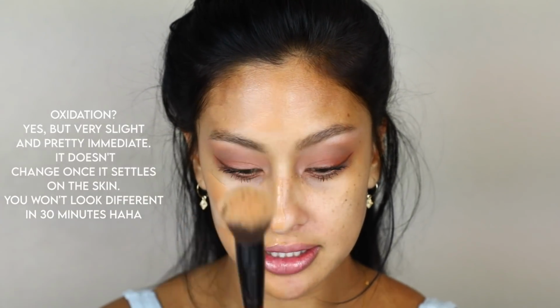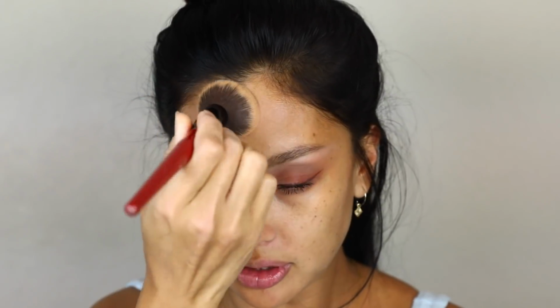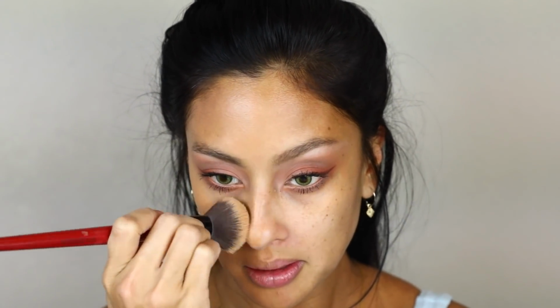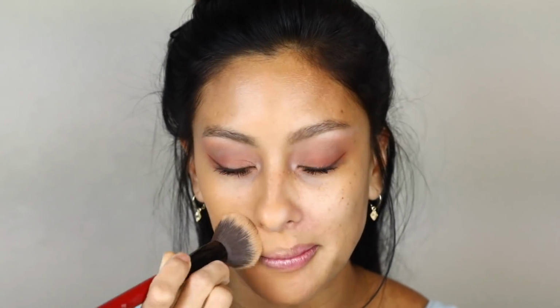This brush is by Smashbox, and it's the blurring foundation brush. I like patting it in first. I have some veins right here on my cheek, and when I move around like this, it doesn't do me any good. So I like to pat it in first, and then use it like a traditional foundation brush. Someone commented that I was so rough on my face, and when I look back at the footage, I'm like, oh, maybe I am. So I'm trying to be softer on my face.